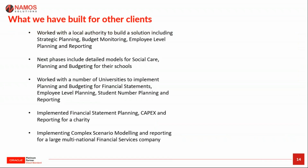So what have we built for other clients? So we are working with a local authority at the moment. They're just about to go live with this solution. They've built strategic planning, so long-term planning, budget monitoring. They've also built some employee level planning and some reporting out of the system.